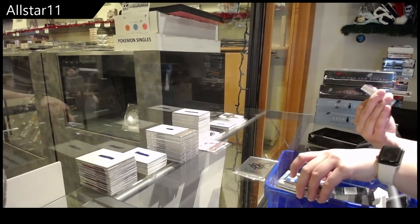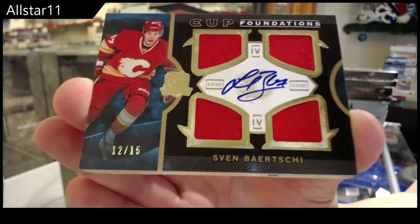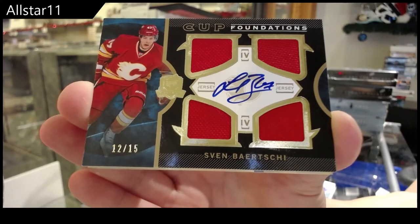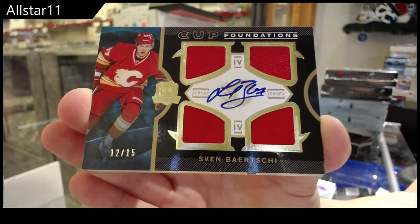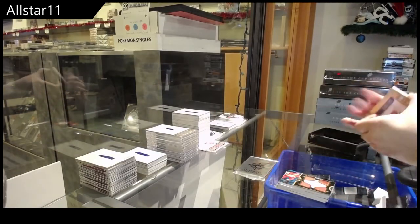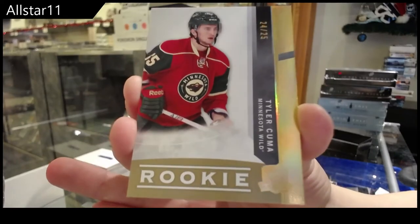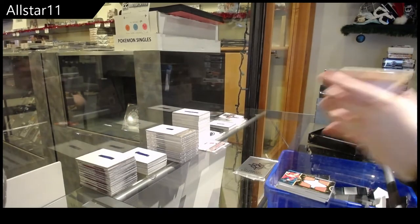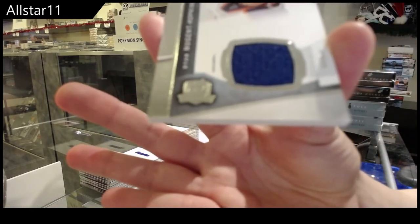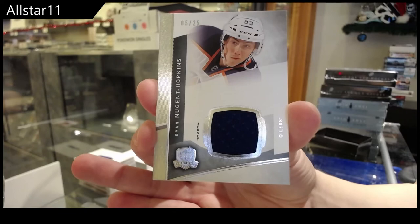We've got a Cup Foundations quad jersey auto numbered to 15, Sven Baertschi. Sven Baertschi, that's true, miss Jeff. We've got a gold rookie numbered to 25, Tyler Toffoli. And we've got a jersey numbered to 25 of Ryan Nugent-Hopkins. Base jersey of Ryan Nugent-Hopkins.